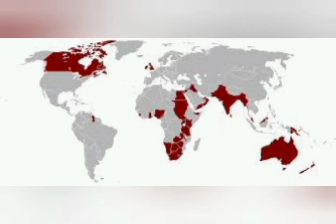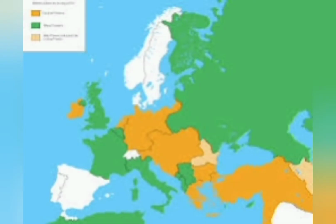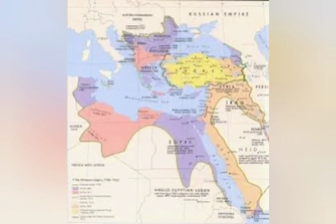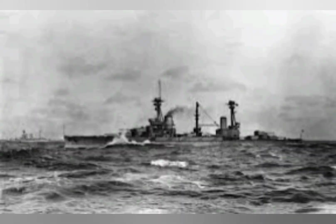The British were afraid that she'd join the Central Powers. This ensured that Turkey indeed would join the Central Powers as another ally, with that in the battlecruiser Goeben. Having a battleship is great. Without a crew, it doesn't sit there.